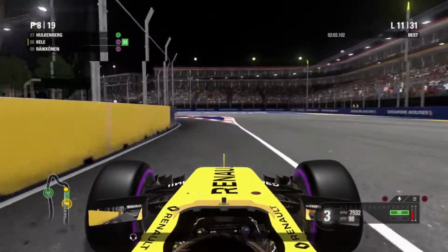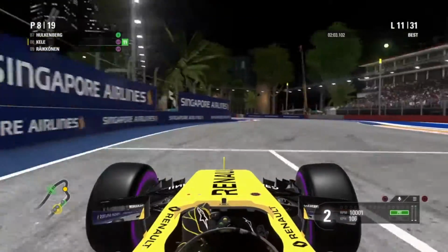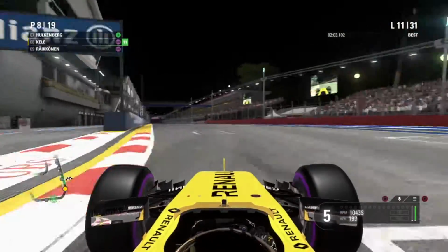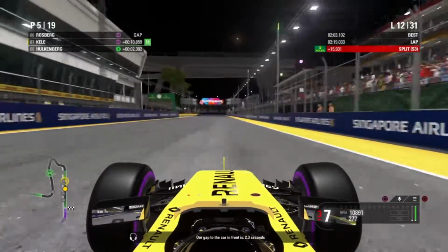Exiting now with the pit stops. I touched the wall there. No damage there, but yeah, ahead of Kimi Raikkonen into P8. A lot of cars are in the pits. As I told you, we gain a hell of a lot of time.